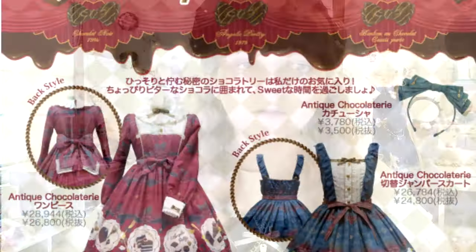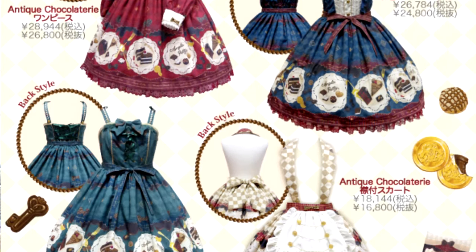In September 2016, they came out with Antique Chocolatierie, which looks like chocolatierie, but it's pronounced chocolaterie, and it means chocolate factory. I never hear about this print. And to me it looked like Melty Chocolate, their first chocolate print they released. So I went to Lolita Updates just to see what people thought of Antique Chocolaterie.